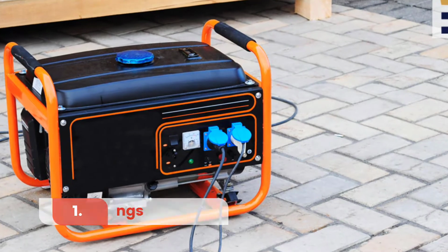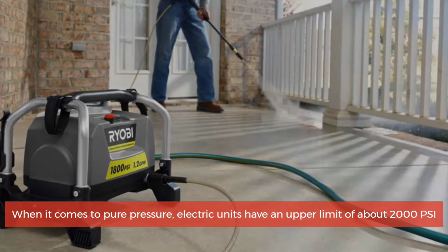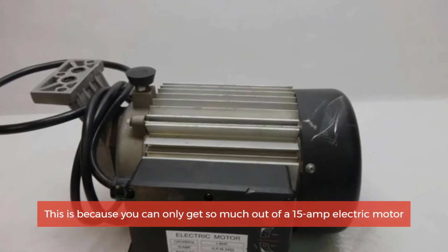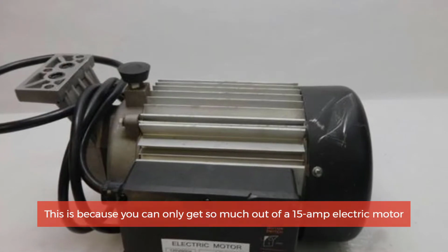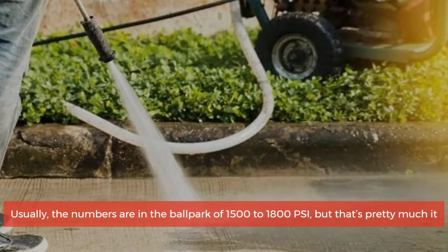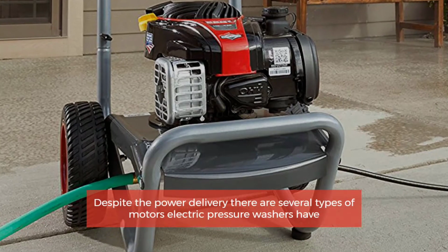Number 1. Power ratings. When it comes to pure pressure, electric units have an upper limit of about 2000 psi. This is because you can only get so much out of a 15 amp electric motor. Usually, the numbers are in the ballpark of 1500 to 1800 psi, but that's pretty much it.